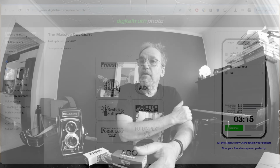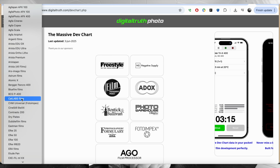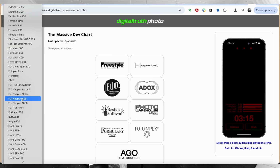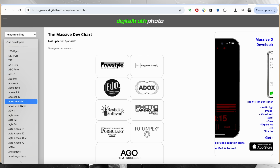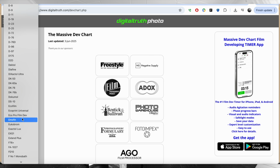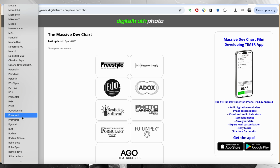Now then, a few observations from my trip, other than it being a marvelous trip with the whole family. The Massive Development Chart is a resource on the internet that lists all kinds of black and white films and developers, and then recommends development times for different film developer combinations.